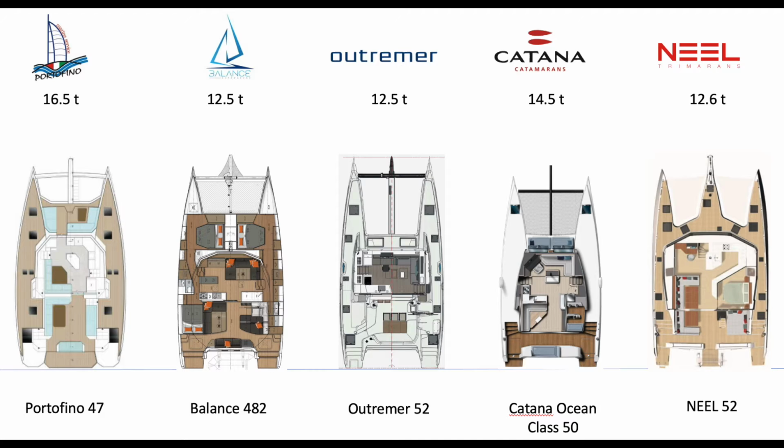The Katana class, it is extremely comfortable in the layout. They've created several different entertainment areas, so you don't feel you have to sit at the kitchen table no matter what you're doing. They got a beautiful forward-facing helm with a really nice, comfortable chair in there. I could see myself living on board in this layout.